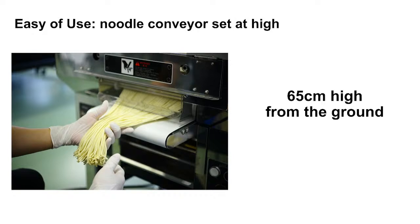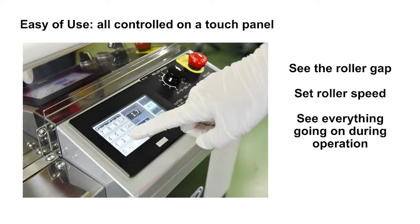Then the noodle conveyor. In conventional pasta machines, the place where you take the noodles out is usually set at a very low point from the ground, but the RICHMEN Go 1 has a noodle conveyor that's set really high, 65 centimeters from the ground. So you can put a chair right in front of it and take the noodles out comfortably. It's great.